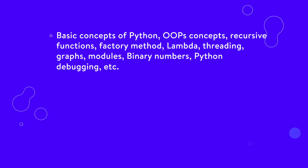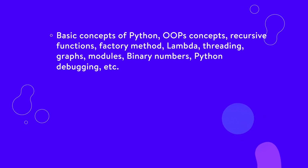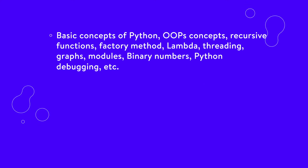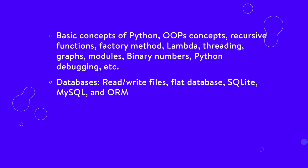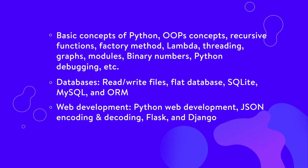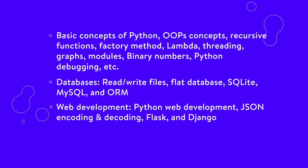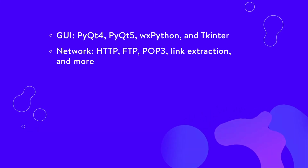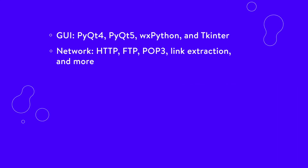The topics included in it are basic concepts of Python, OOPs concepts, recursive functions, factory method, lambda, threading, graphs, modules, binary numbers, Python debugging, etc. Databases, read-write files, flat database, SQLite, MySQL, and ORM. Web development, like Python web development, JSON encoding and decoding, Flask, and Django. GUI, PyQt4, PyQt5, WXPython, and Tkinter, network, HTTP, FTP, POP3, link extraction, and more.